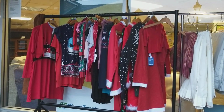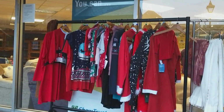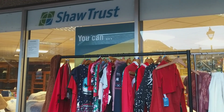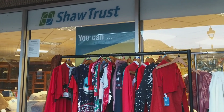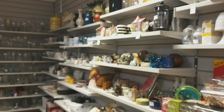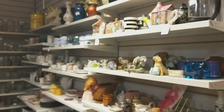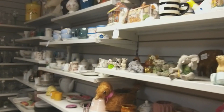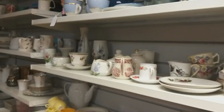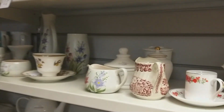Let's start at Roman Square and the Shore Trust. I always find this the most reasonably priced charity shop in town, and just across the way there's Demelza House and then Scope. I always like to head over to the bric-a-brac first of all. I'm primarily looking for flower arranging vases and other paraphernalia, and sometimes crockery too.